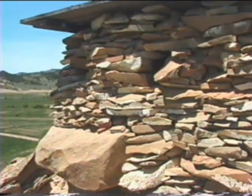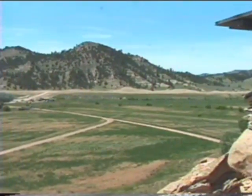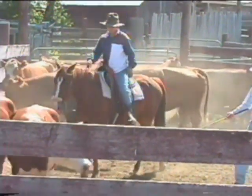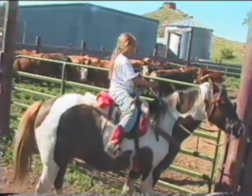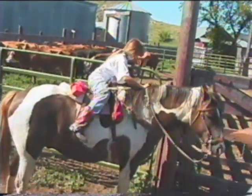On top of the hill by the fort, you can see a lot of the surrounding hills and valley floor. This is a working cow-calf ranch that the whole family participates in, including my mother and father and all 3 of my daughters. We work the cattle almost daily with the horses on the ranch.